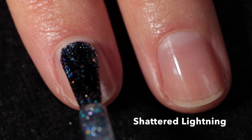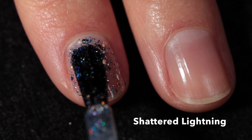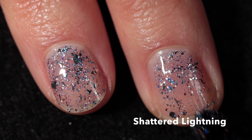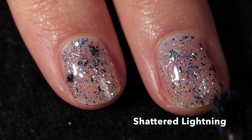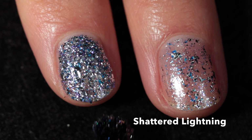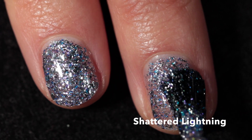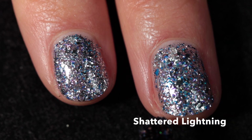Next up we have Shattered Lightning, and this one is described as the classic shattered finish from Rogue Lacquer. So if you're familiar with, I think there was one called Shattered Balls, maybe it was like a Christmas themed one, but Rachel does several polishes like this with different color flakes mixed with the silver metallic flakes. So this one is, of course, the silver metallic flakes with scattered hollow and purple and blue metallic flakes.